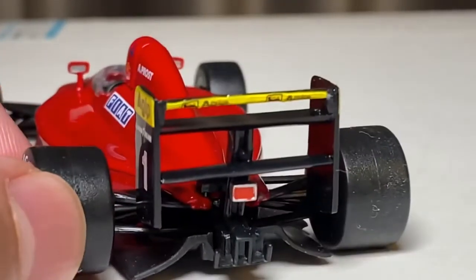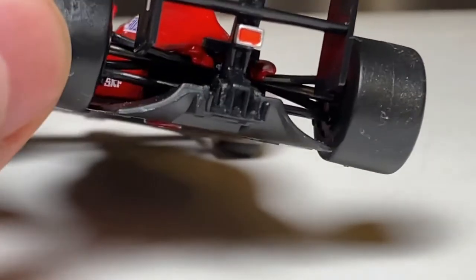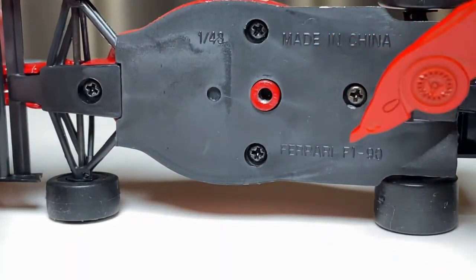That's some nice aero elements in the rear wing. Diffuser slightly, but not a ton. The bottom is not too much to look at either. The big hole right here is for the model to be screwed into the base.